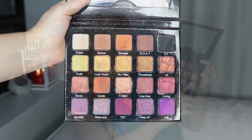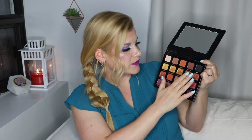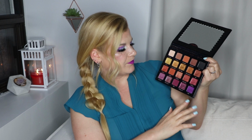The whole top row is matte, which is fantastic because you've got your brow bone shade, you've got your transition colors, you've got a black to deepen it up, and then you do have a few more mattes in here as well. You've got golds and TBT, but the rest of them are pretty much satin, but mostly shimmer, and they are beautiful to wear.